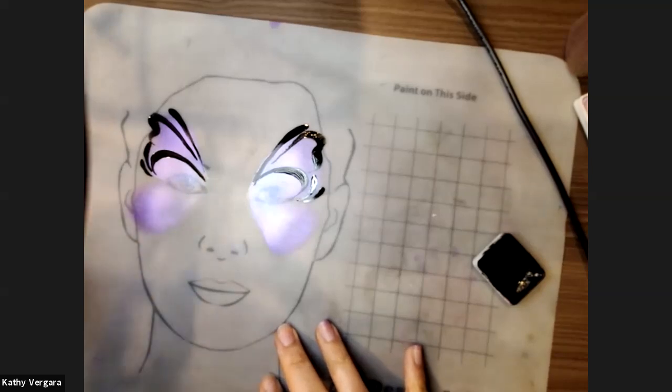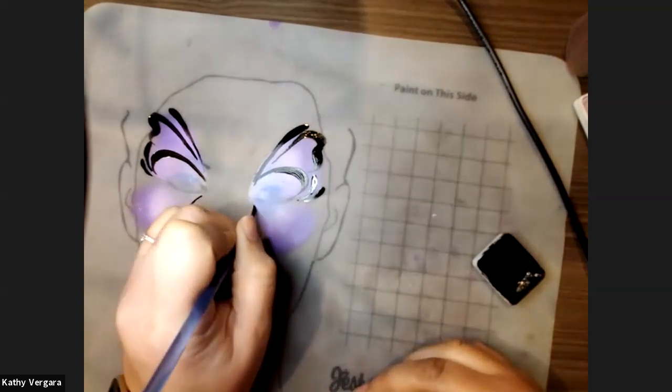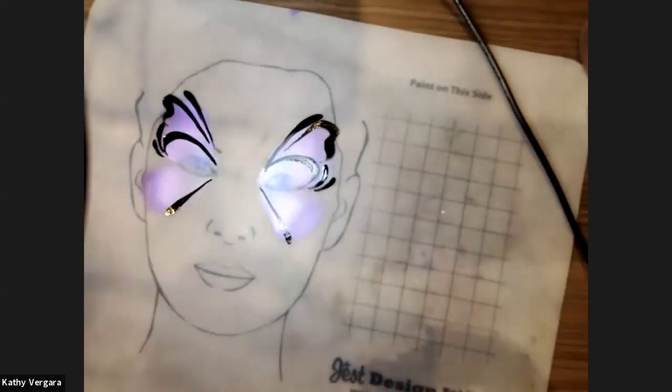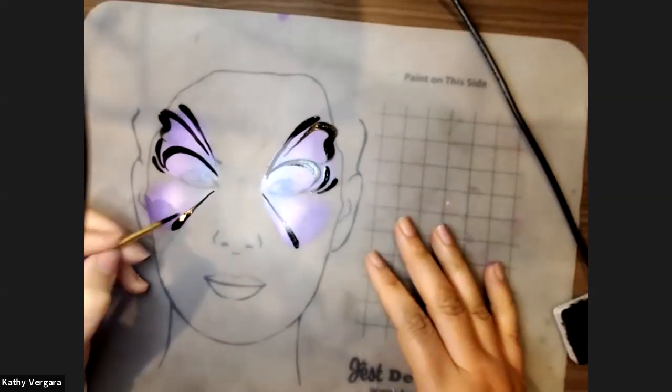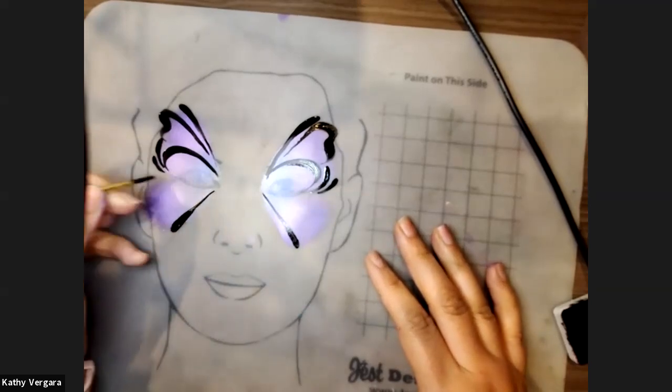Okay, so this one is mostly a bunch of teardrops and swirls. It's really important to practice your line work. You can do so many designs made up of a bunch of random line work.